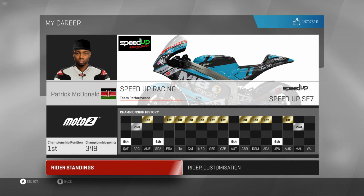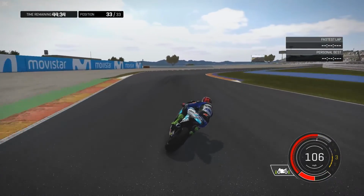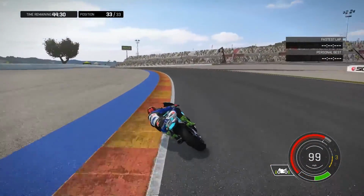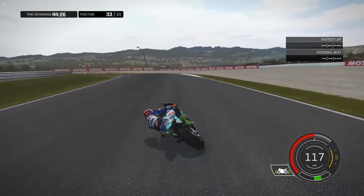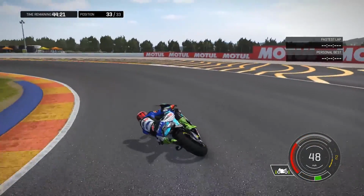So there's just 1 race remaining, the coronation race for Patrick McDonald. He may have got his second place finish of the season in Malaysia, but of course he wants to go on top in Valencia with a victory. Can he do it? So here we are in Spain, in Valencia, for the 4th and final time we visit this country, with Patrick McDonald as the Moto2 champion. He's made it 3 out of 4, just the big one to go for the Kenyan.